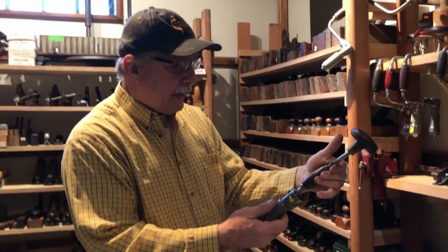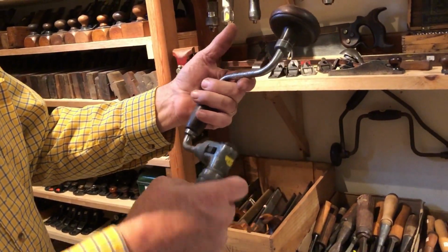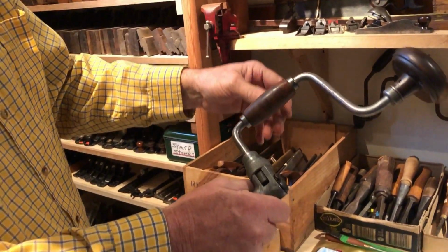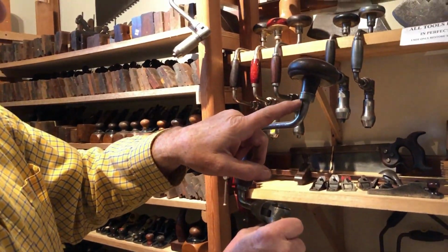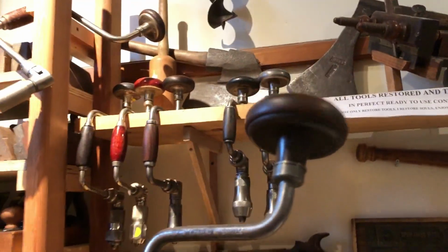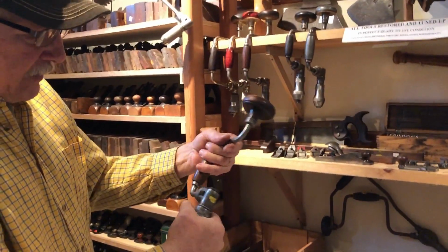This is a Stanley 923, probably one of the better ones that were made, as well as the Miller Falls one. Starting from the top, you can look at it, it has a rosewood grip to it. You spin that head and it just goes. There's ball bearings in there, and so that head is riding on ball bearings. There's a little oiling spout right there for it. It has a nice ratcheting mechanism in here.